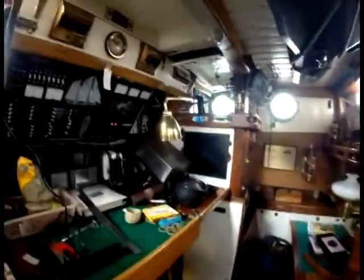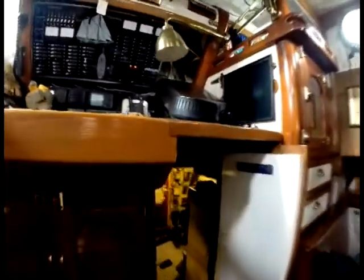Main control tower. There's an engine over there. Cool. Yeah, it's pretty cool.